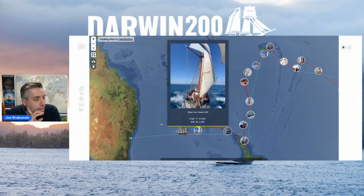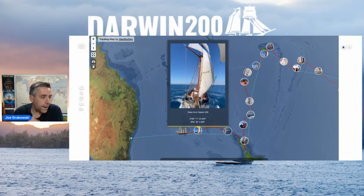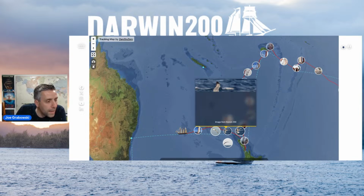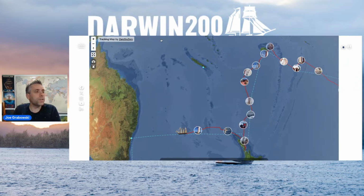A nice view there. Out on the bowsprit, shooting back, looking at the ship. Very cool. Got a few more pictures back here. Looks like we have some bird life. Oh, that might be an albatross. I'll have to check in. That looks like it could be an albatross. That's very cool. So we got some great shots there. Awesome stuff. All right, let's come back from that screen share.